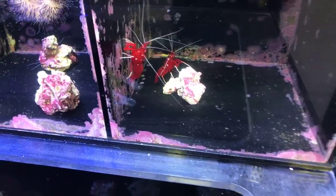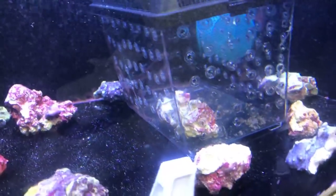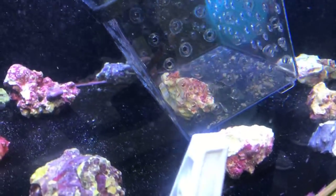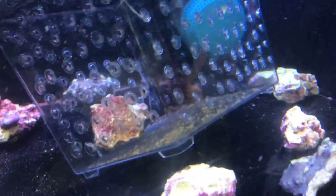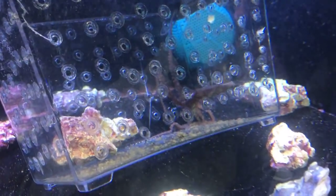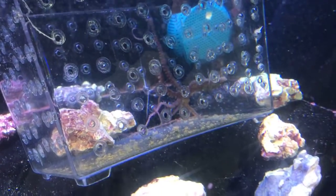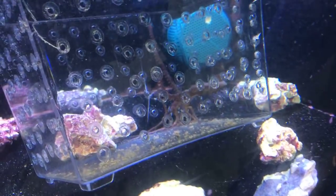So down here, man, this is pretty cool. We just started bringing these guys back. We've got a Starry Night octopus in here. We have to keep them in here because this guy will escape. They will crawl out. So when we get Acropora in, if we find any pest crabs or crustaceans, we throw it in there.